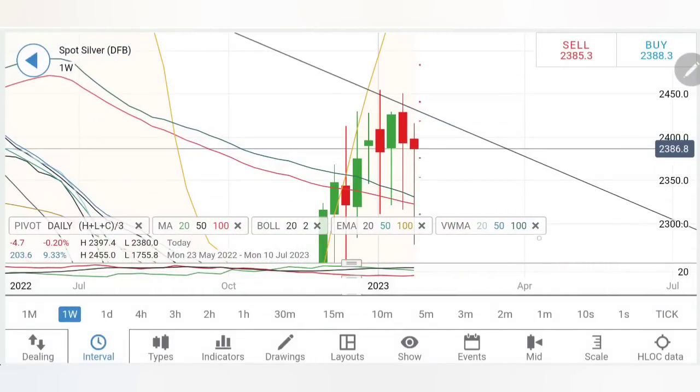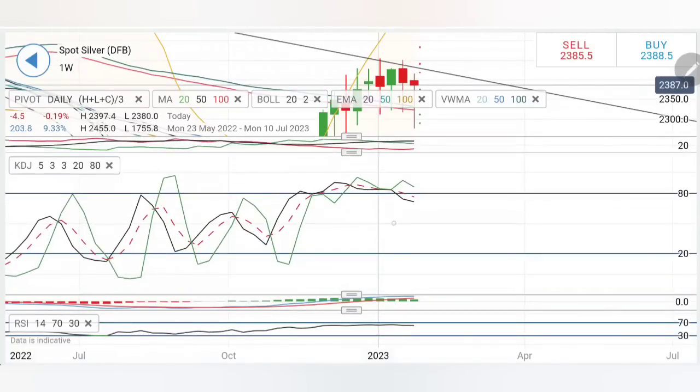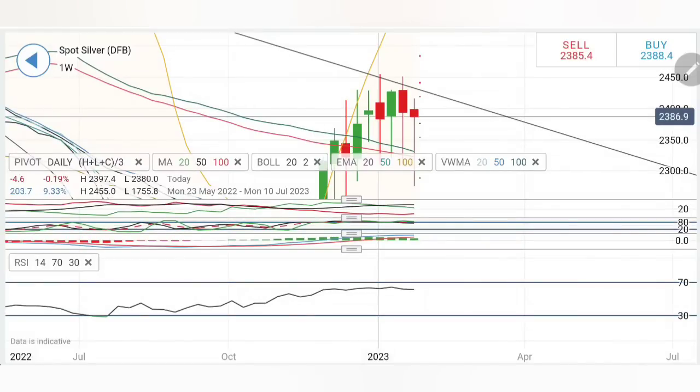Now on the weekly charts, more importantly, once you see it trading above 24, remember it can stretch towards 24.50 levels, and beyond that it can continue to trade bullish. Directional movement is bullish, trying to converge. Stochastic is overbought, looking down. The MACD is bullish, trying to converge here. RSI is trading near to the highs.